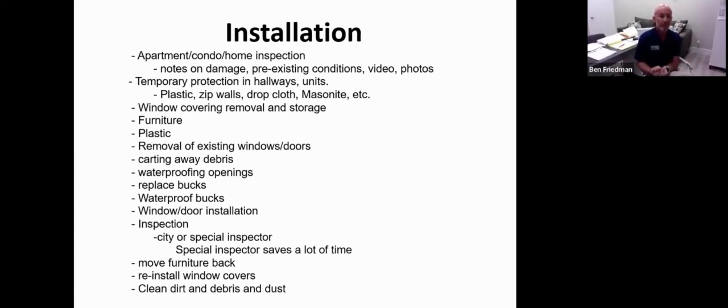On all window and door projects, we like to work from, when I say we, contractors like to work from the outside because we're disrupting as little as possible to the daily business that the association does, people in and out of elevators and hallways, cleaning, stuff like that. So we like to work from the outside. But if you're working from the inside because you don't really have that luxury of exterior, or the association doesn't want to pay for that mast climber or those swing stages, you have to understand that you're going to go through a ton of protection, plastic, zip walls, drop cloths, masonite, ram board, you name it.